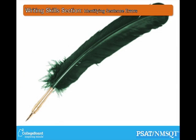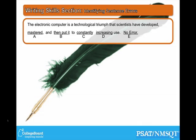This sample question is from the Writing Skills section, Identifying Sentence Errors. Take a moment to read and answer the question.